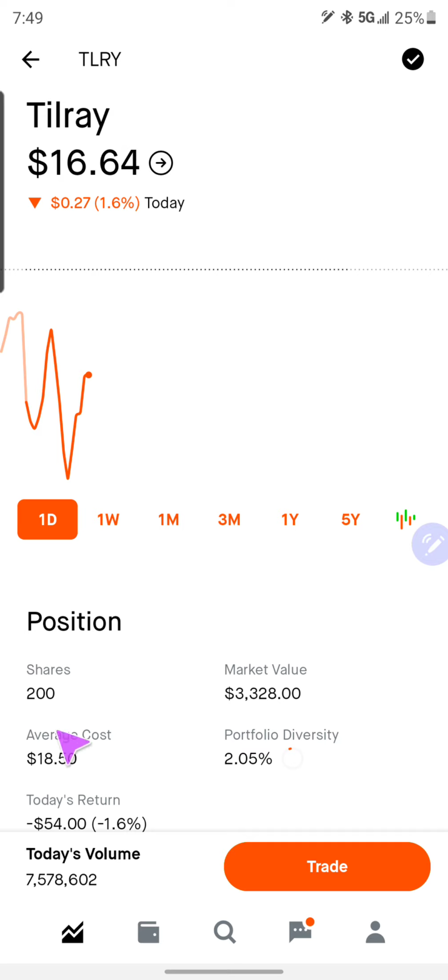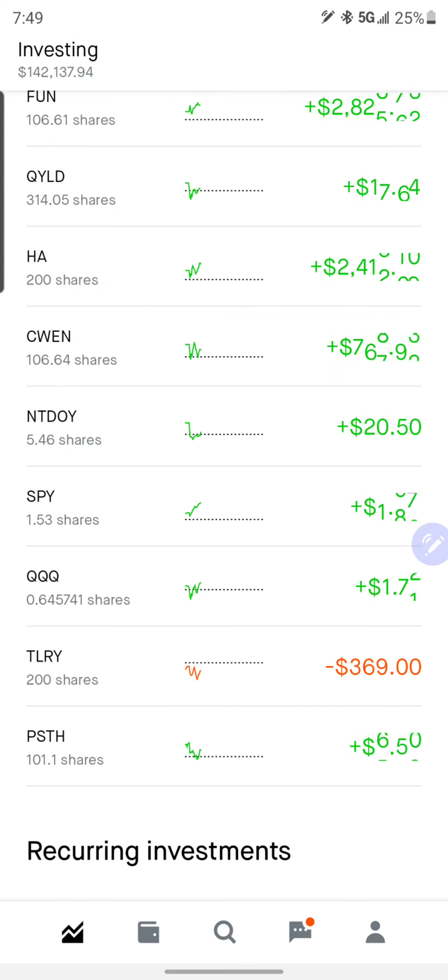So we did get assigned those shares on Friday. $18.50 average cost. And so today, I limited the amount of funds that I'm going to use for this, which is $4,200. Yes, 420 times 10.